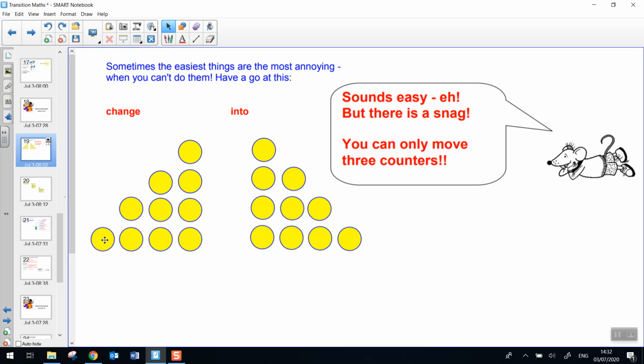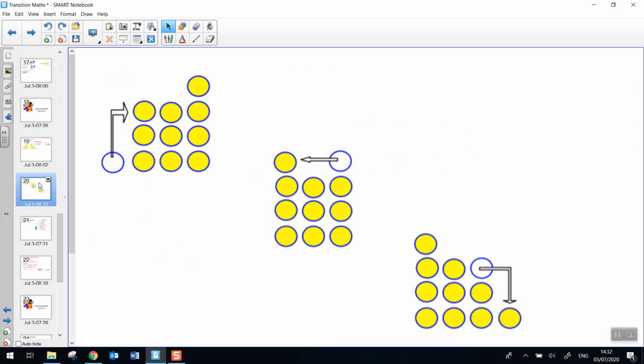You take this one and you move it to here. You take this one and you move it over here. And then you take this one and you pop it down here. And that should solve your problem for you. Have a little go.